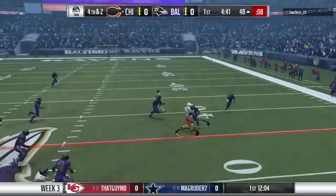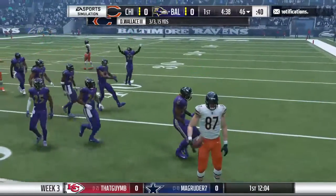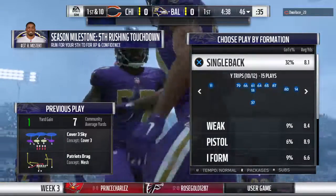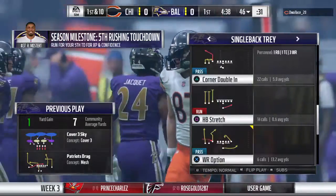From the shotgun, he'll look to throw. And he will find his man on the outside. And now this is going to depend on the spot. And they say he's just short. Well, trying to be bold on the opening drive of the game, but that effort proves futile.